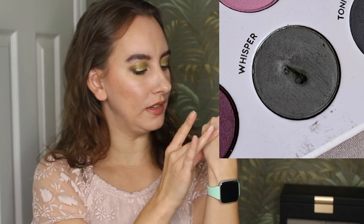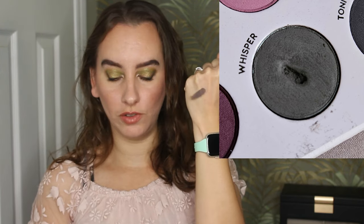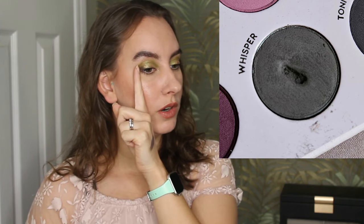I am going to try and remember to swatch. It is a very dark, cool toned brown. It is like neutral to cool, and the reason this has such a prominent dip in it is I have been using this in the tail portion of my eyebrow as well as liner, which is what I have been using it for today. I do also have it on my outer corner, so it's not just being dug into with a very thin brush.